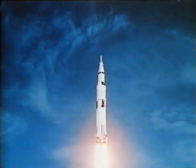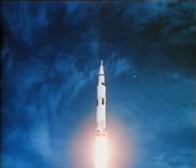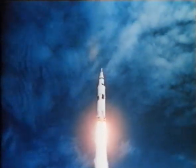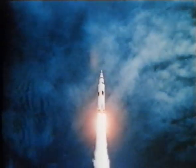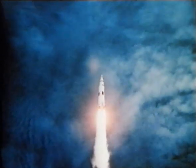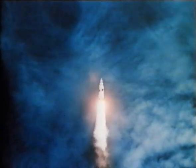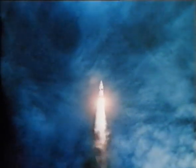10:13 p.m., April 11th, 1970. Apollo 13 lifted off on its way to the moon. This was to be America's third lunar landing mission in a series that had been so letter perfect until now that the public was beginning to complain they were too routine. But instead of a routine mission, Apollo 13 was headed for the first accident in space.